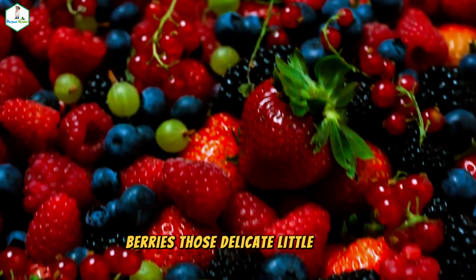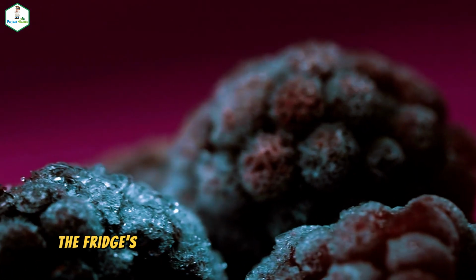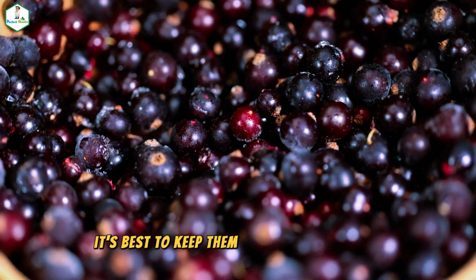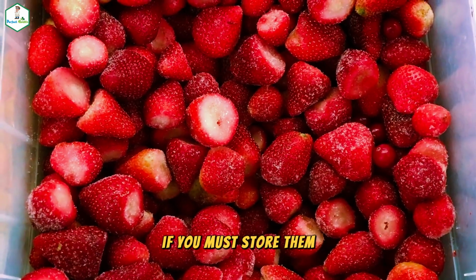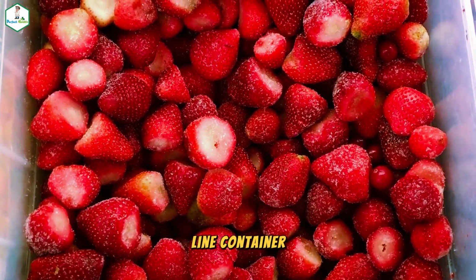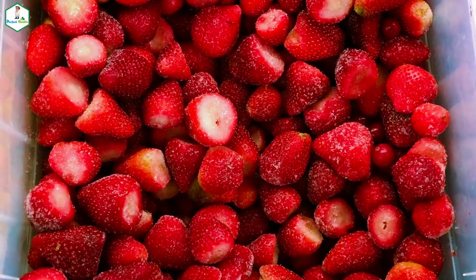Berries, those delicate little gems, are highly perishable and should be treated with care. The fridge's humid environment can make them moldy and mushy, so it's best to keep them at room temperature and eat them as soon as possible. If you must store them, pat them dry, spread them out in a single layer on a paper towel-lined container, and store them in the fridge's crisper drawer for a short time.